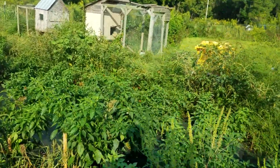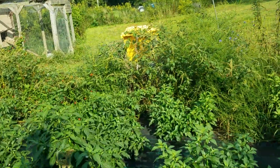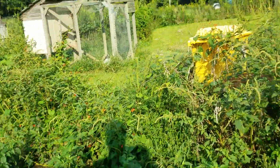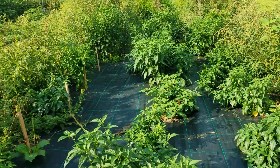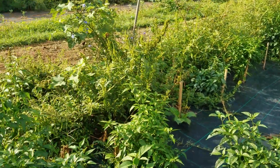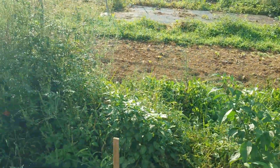Here's our peppers. Well, here's a small percentage of our peppers. This is actually probably not even 1/10 of our peppers. But I'll go through and do a few little highlights for you.